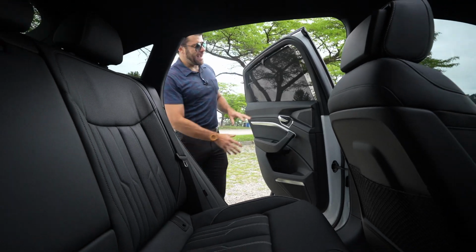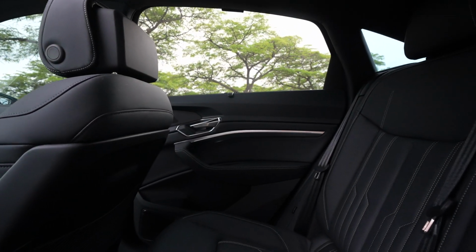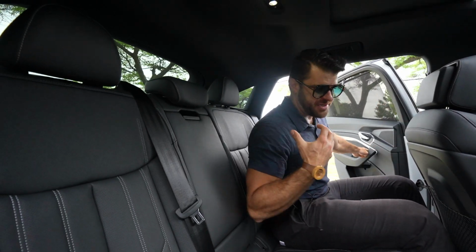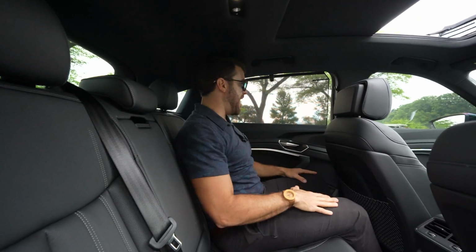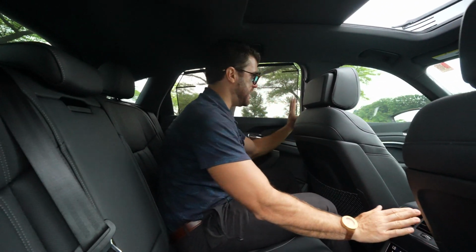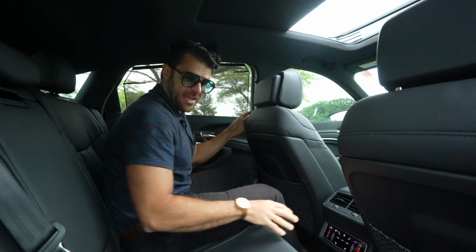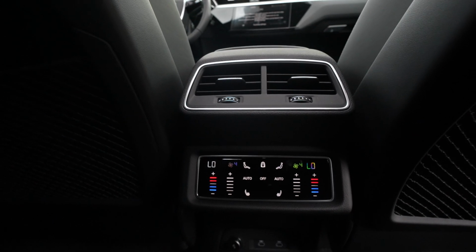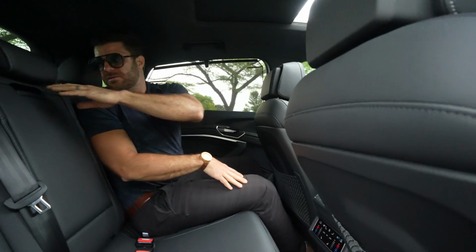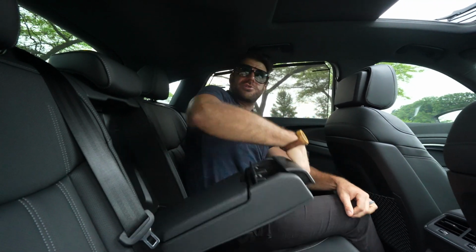Now checking out the back, I do love the curtains on the windows and the window shades right when you jump in. And here we are behind the driver's seat all the way back. And I still do have quite a bit of space and headroom. There's a ton of ventilation back here, one on the side and right in the center stack. And then I have heated seats and I can control it. And then there's 2 USB-Cs so you can charge your devices. Cup holders are in here, and there is a bit of storage space, so pretty good for your passengers.